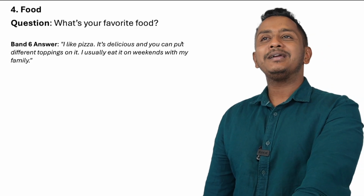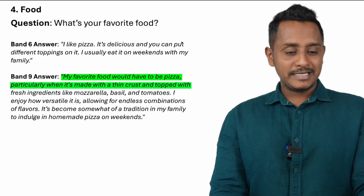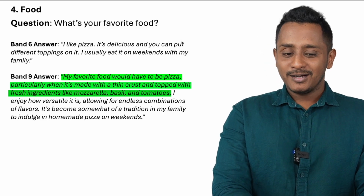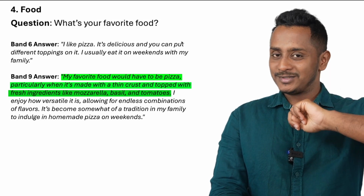But you need to speak in a way that deserves band 9. My favorite food would have to be pizza, particularly when it's made with a thin crust and topped with fresh ingredients like mozzarella, basil and tomatoes. So this has more details to it, meaning expansion of it. Well, you can divide this into two sentences as well.